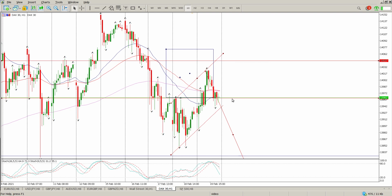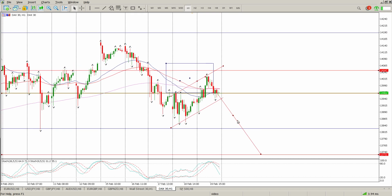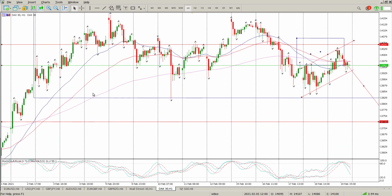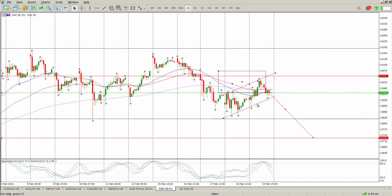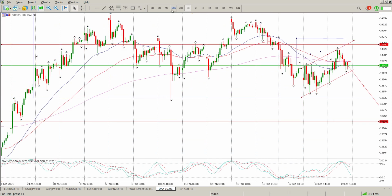If we do break this area that we're in now, which is 13,962, break, retest, and start rolling, then I would suspect we have this measured move down to the bottom here. That would break the range. And there is a gap a little bit further down. So my first take profit area would definitely be 13,828. That's the bottom of the range. So I wouldn't muck around too much with that. Definitely take profit there and then see what transpires, because this thing is range bound.